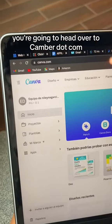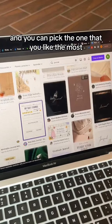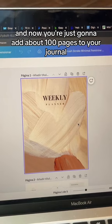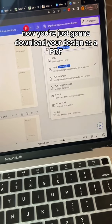You're going to head over to canva.com and you're going to create a free account. Once you have your account, you're just going to look for journal templates and you can pick the one that you like the most. I chose this design and now you're just going to add about 100 pages to your journal. And you can do this by simply clicking duplicate. Now you're just going to download your design as a PDF.